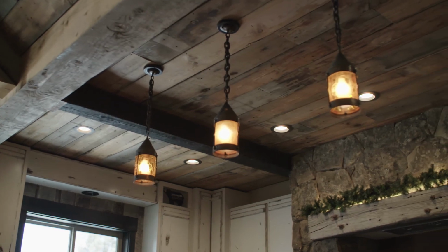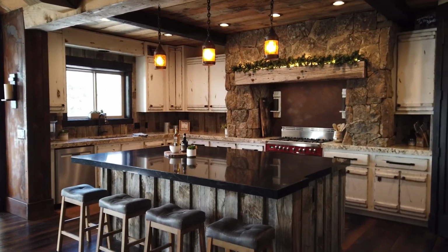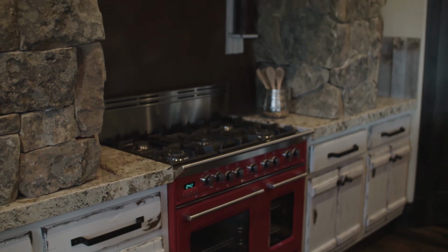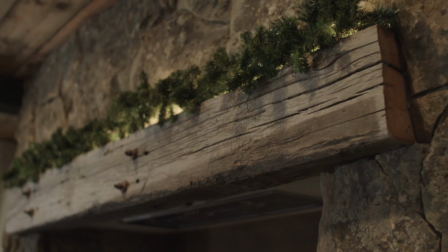Yeah, you can see the massive amount of detail that went into just the rock that was done on it. It had to be all hand chiseled, right? Yeah, the rock's all full bed stone, which is about 3 to 4 inches at least. Some of them are thicker. Some of those weigh 60, 70, 80 pounds. They're hand chiseled and dry stacked. It's an incredible amount of work.